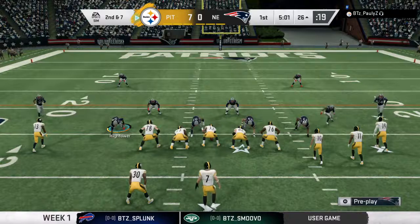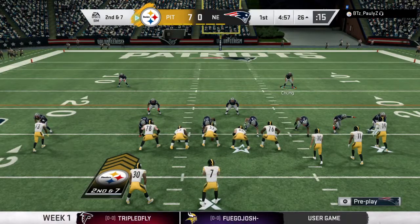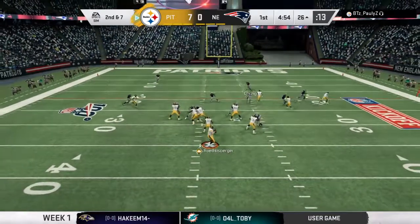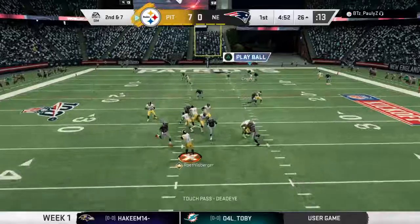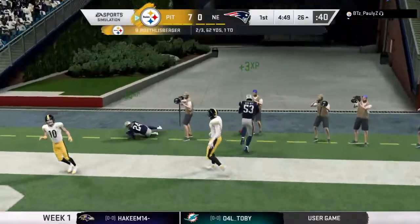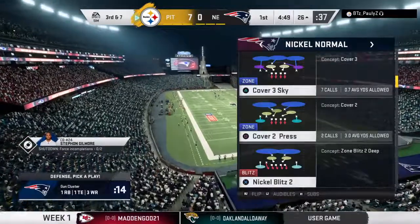The last run got 3. Now here's 2nd and 7. Now Roethlisberger to throw. He's going to let it go deep for the end zone. That's going to be knocked away and incomplete. The veteran Stephon Gilmore able to break that one up.